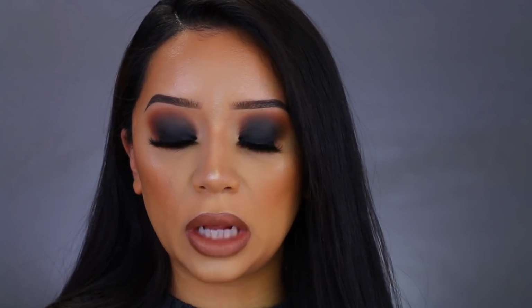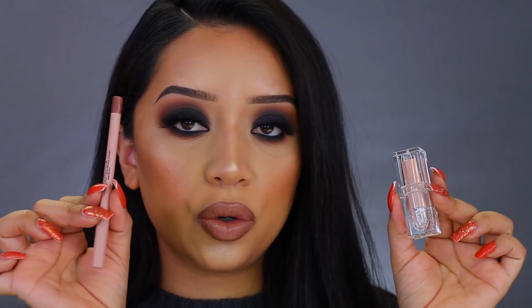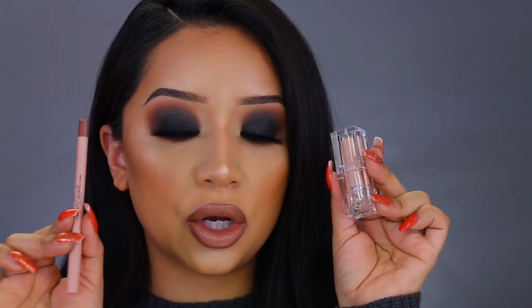You guys, so this look is totally complete. You can just pop on your lashes, put on some lipstick. If you guys are wondering what lip combo I'm wearing, both of these products are from KKW. This is the Nude 2.5 and the Nude 4 lipstick. I love this combo, and literally you are done with this look.